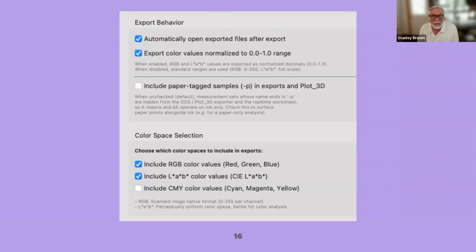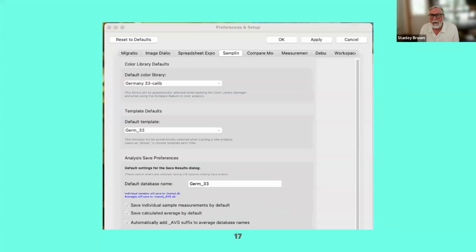And down at the bottom, you can choose how you want it to export data. You can choose all three or just one, doesn't matter. It's up to you. Next, we get to how you sample. This is to make it easier and the workflow a little bit better. You can set the default library, so when you save the color, it's going to go to whatever default library you set. If you already have a template made, you can call out what template, and when you load the template, that'll be at the top of the list. And the database name, you can set it, and this is important so that your data gets automatically saved when you hit the save button and goes to a place that you can find later.